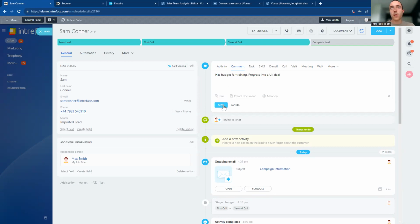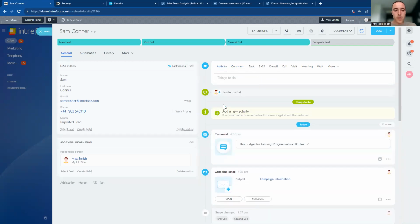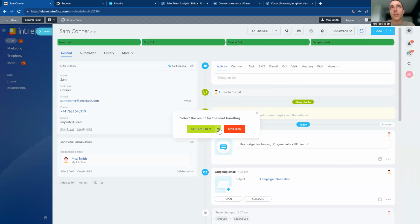Okay, so they have the budget. We've spoken to them a few times. We communicated through calls and emails, and we've saved all of that history inside the system. So let's now create our deal. Now, what we want to do here as well is we want to save this new client's record.